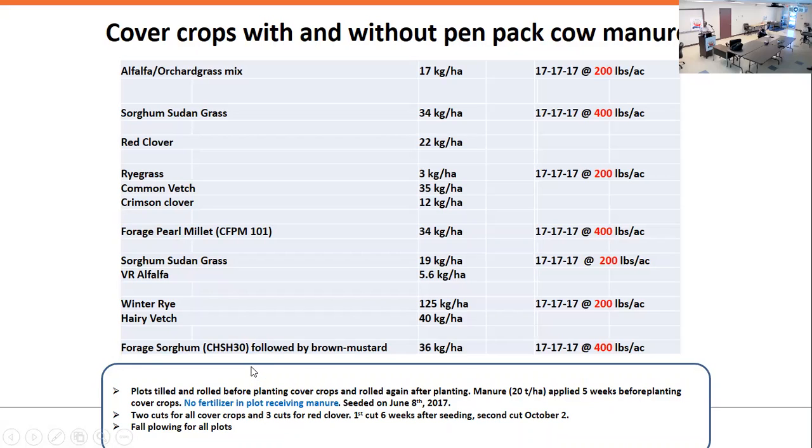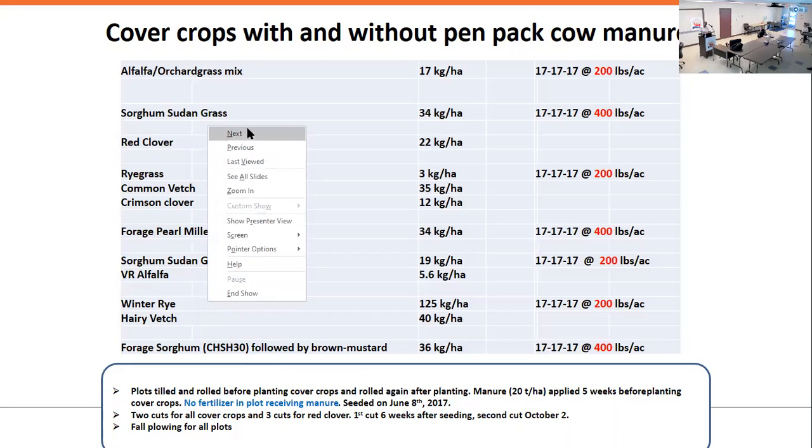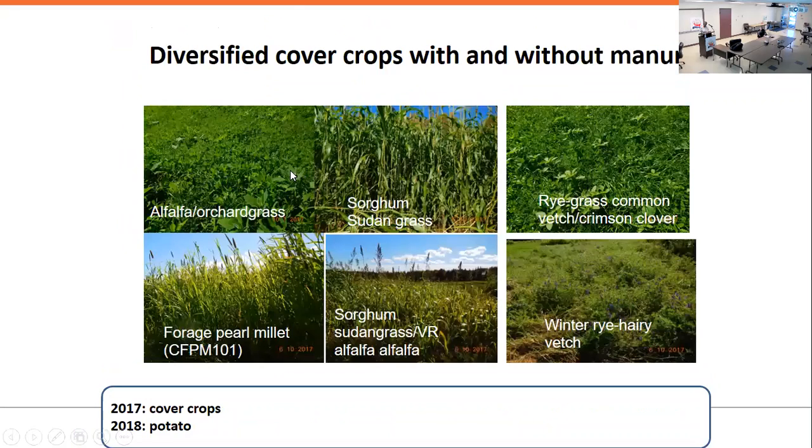When we were cutting the cover crops, they were flail mowed, and the biomass was left on the ground. The first cut happened 6 weeks after seeding to control weeds, and the second cut happened on October 2nd. All plots were fall plowed, so everything was done in fall. This picture shows you in the late summer how those crops looked. So 2017 cover crop and 2018 potato.